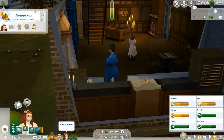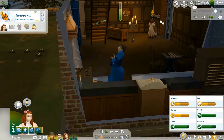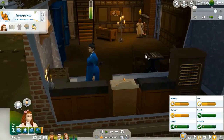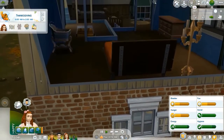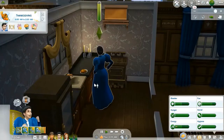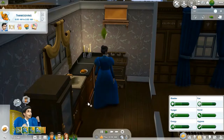And Lulu's just peaced out. She's like, nope, don't want to help with that. I'm gonna eat this. No, don't. Dinner's nearly ready. Let's put that in the fridge. If you're bored, why don't you come and finish your drawing? Dinner's ready. Let's call everyone to the grand meal.